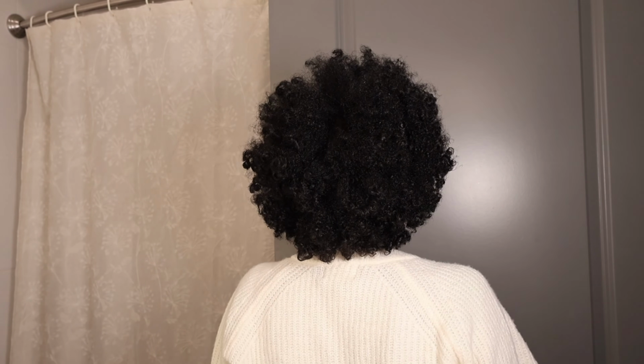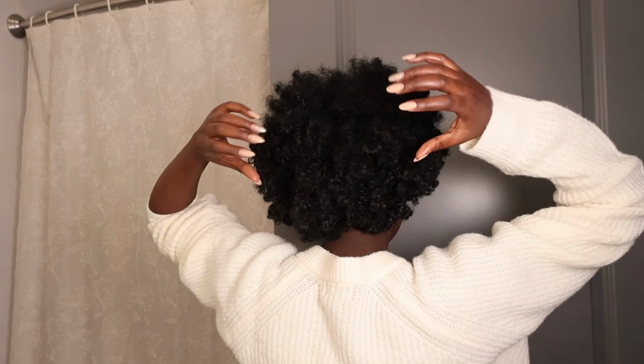Super cute. Y'all, I can't wait to do a twist out next. As of right now, I've cut some of the straggly pieces, but that's it.